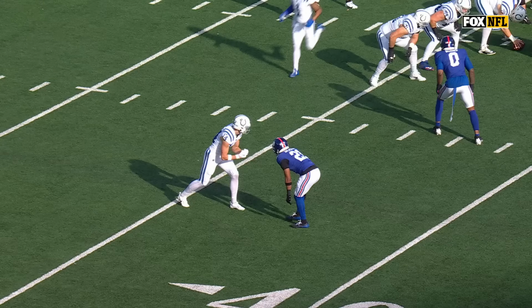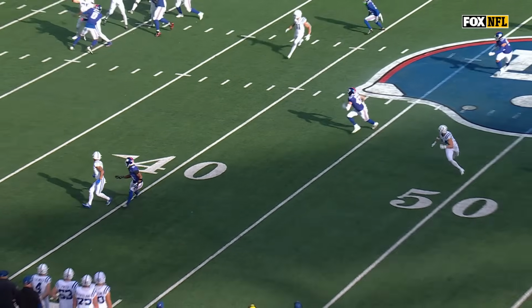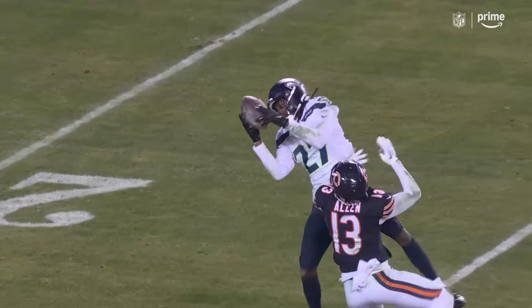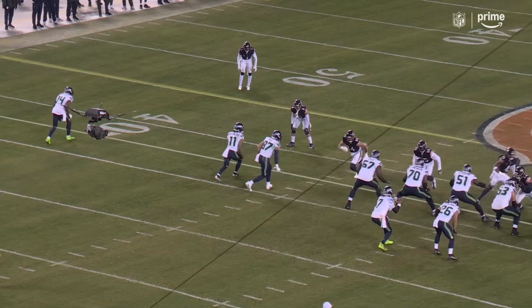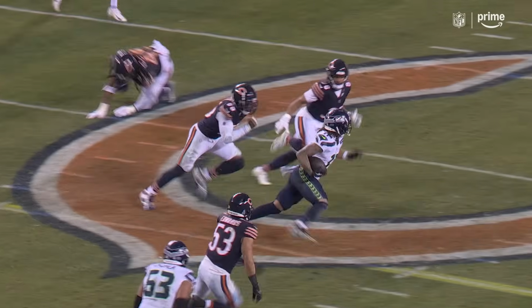Yeah, and Alec Pierce, they've been really excited about the way that he's been playing. He's been able to really get down the field using that big body. You see where they try to just basically throw it up, get enough on it to hope that somebody could come down with it. Give him time, and watch the location of this ball. He works back to the foot.